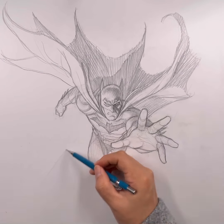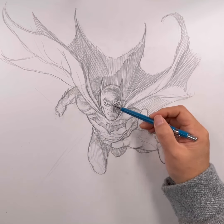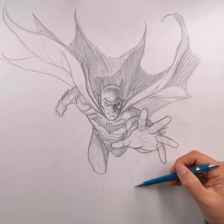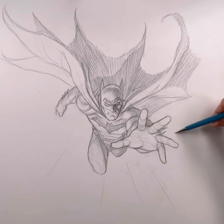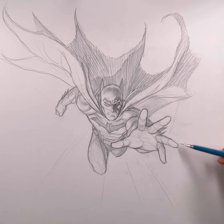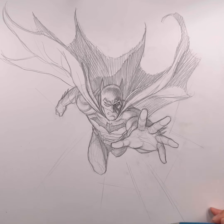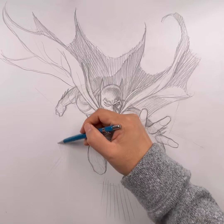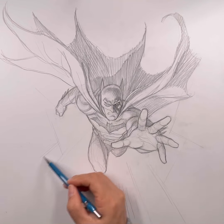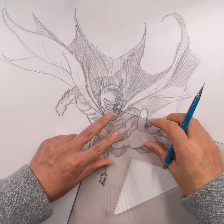Yeah, I'm having an absolute blast just drawing this. So I decided to add a little thing. Right between the eyes is the center point where all the lines are radiating. I decided to draw the speed lines to give the illusion that he's leaping off a building or off the bat plane and coming straight at you. The speed lines give the illusion of the buildings, of the skylines.